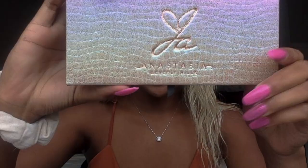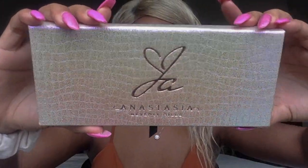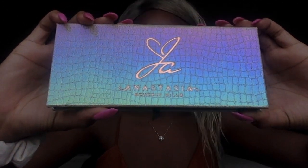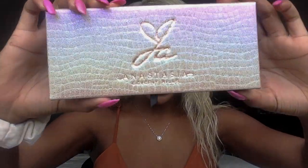So, as you can see, I already went ahead and did my eyebrows off camera, and I primed my lid already, so you can jump right into this palette. So, this is what she looks like. The packaging is honestly sickening. It's this duochrome. It shifts blue and purple, and it's just super cute. It has her initials on there. This is Anastasia Beverly Hills, obviously. And then let's go ahead and open her up.